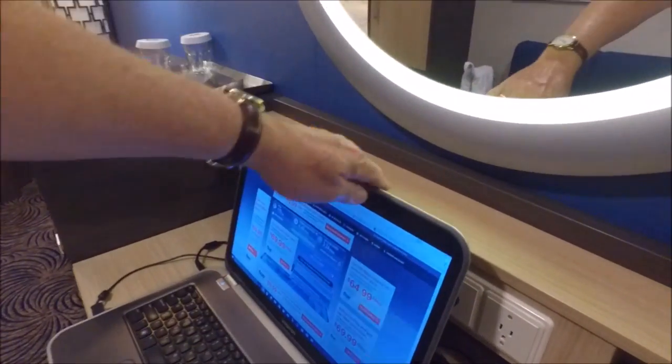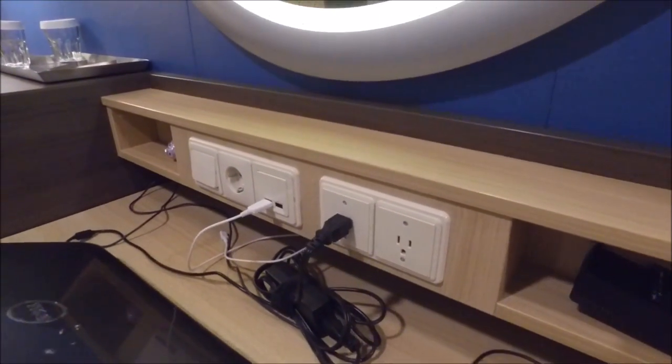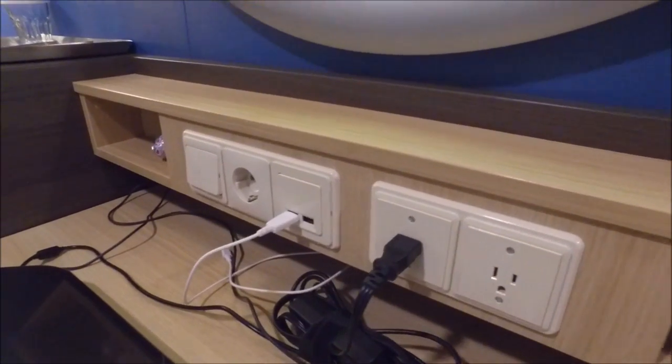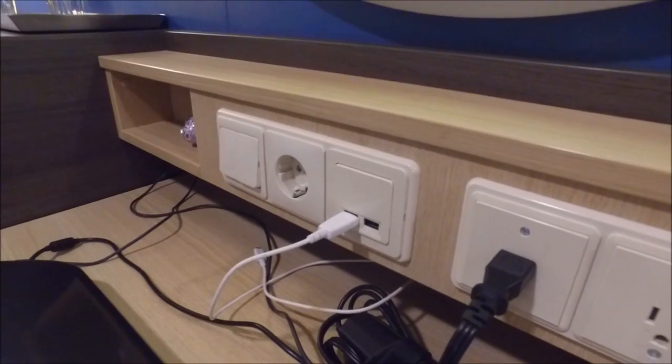I'm going to close my laptop lid here for a second to show you all these connections. You have two 110 volt plugs here, American style, plus two USB, and then a 220 socket over there.